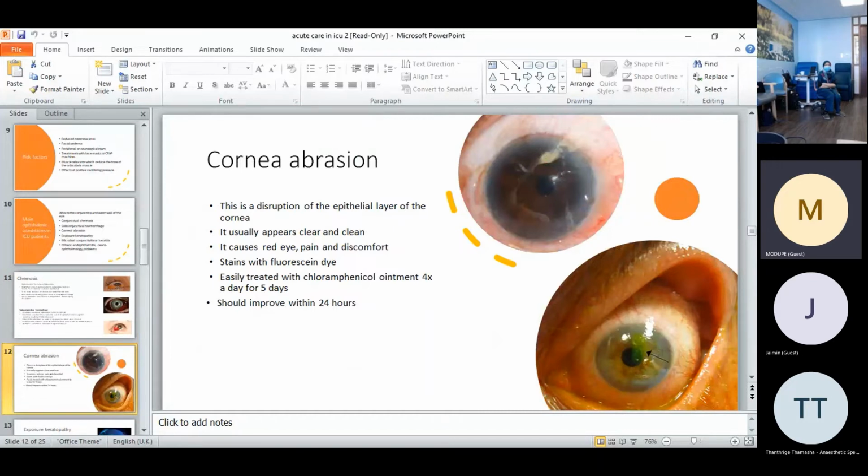And so the way to know that this is a corneal abrasion, like I said, is one, the cornea itself should be completely clear. And you might be able to see the extent of the abrasion when you look with the pen torch. And if there's access to a fluorescein dye, if you put that in and shine a blue light on it, you would see it clearly delineated as in the lower picture that we can see.